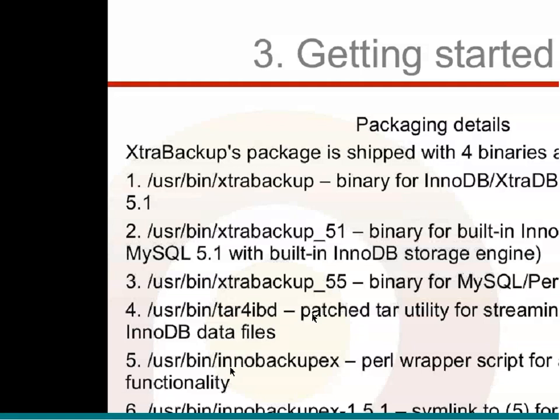And innobackupex script is shipped in the package. It's a wrapper script which provides additional functionality, like streaming the backups across the network or streaming it to files. And in XtraBackup 1.5.1, innobackup is a symlink to innobackupex script to provide backward compatibility with previous versions of XtraBackup.